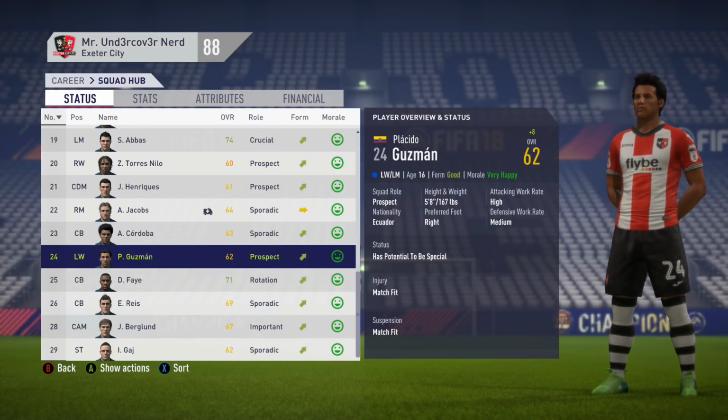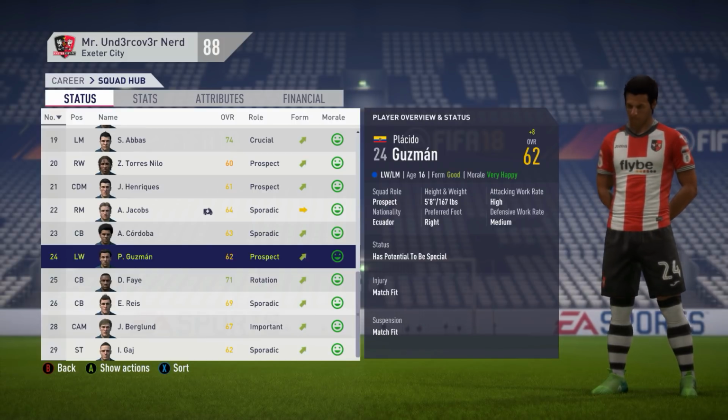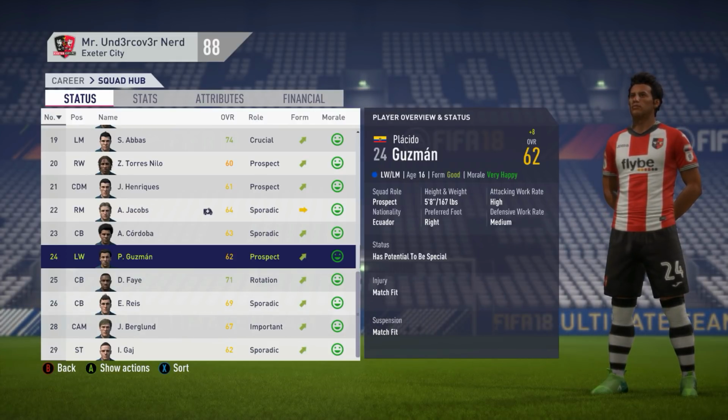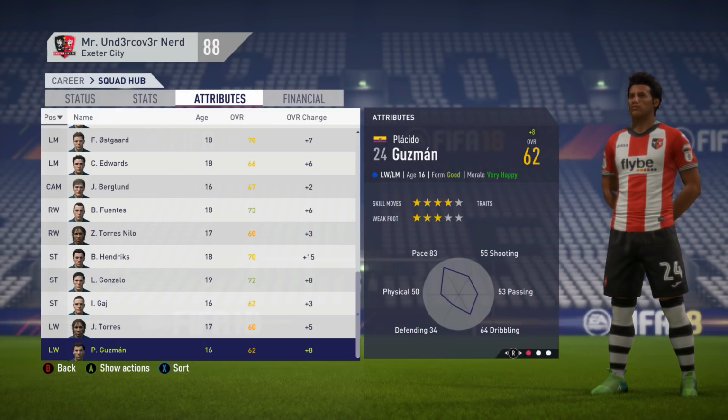So here we have Guzman then, and Guzman at the end of last season, when we first got him from the youth academy, I thought, oh, he's just going to be bagging goals left, right, centre. It didn't feel as good as I thought. He still had a pretty good season. He developed by 8. He only played 16 games, had an average rating of 7.3.